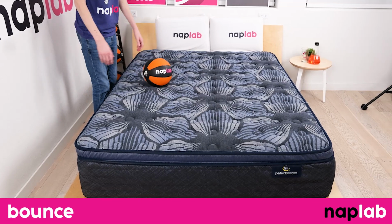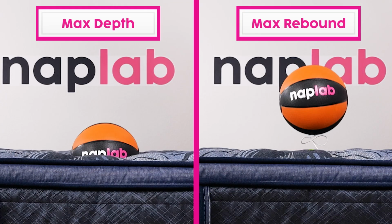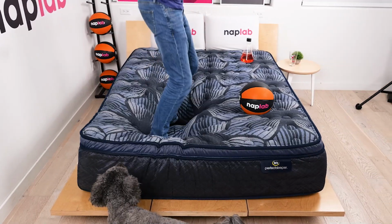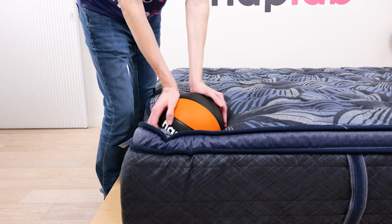To run the bounce test, we drop a 12-pound medicine ball onto the mattress. We measure the maximum depth the ball sinks to before mounting up, as well as the maximum height it achieved on the bounce. Bounce is a preferential factor. Some prefer more, others less. However, more bounce is typically better than less, as it improves ease of movement, aids in response time, and improves sex performance. The Serta Perfect Sleeper has a moderate level of bounce.